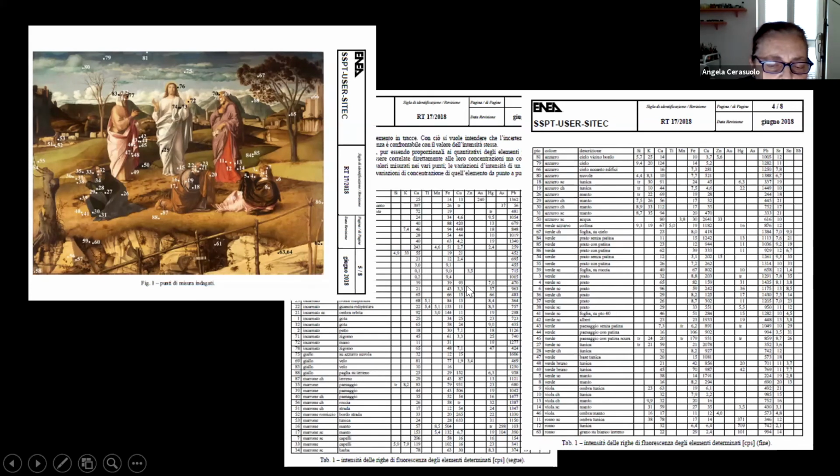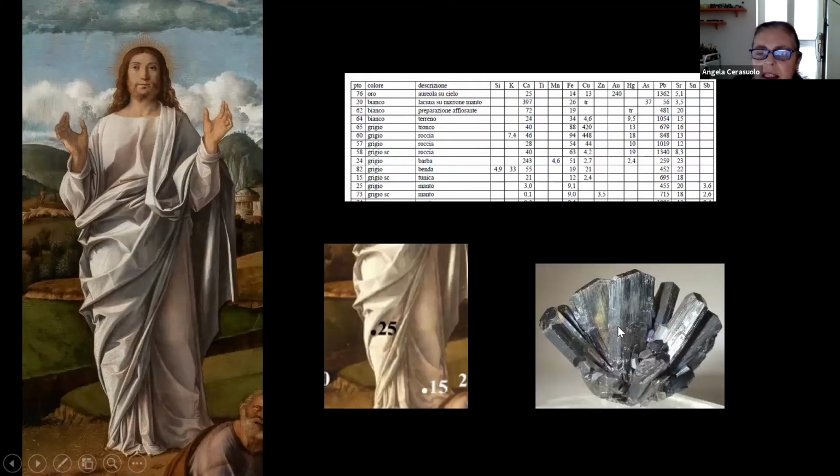This is the investigation of X-ray fluorescence that has recognized all the painting, all the pigments, and we found also a very particular pigment, stibnite, that's a particular color used for this wonderful bluish hue of the white mantle of the Christ. You see, the tunic and mantle have two very slightly different colors, slightly rose, slightly bluish, and it's made with lake and with this strange black that's called stibnite. It's the first time we found it in the story.